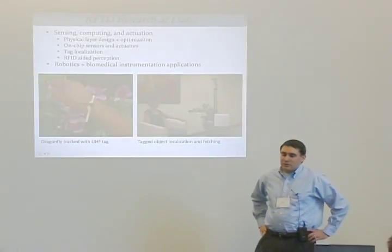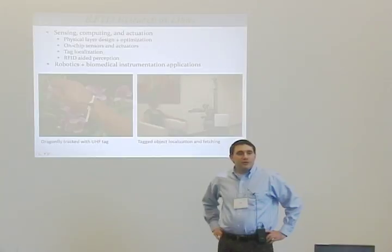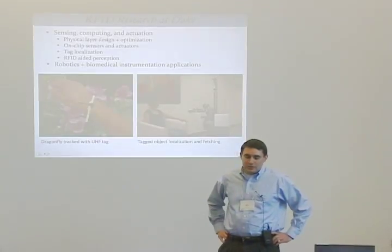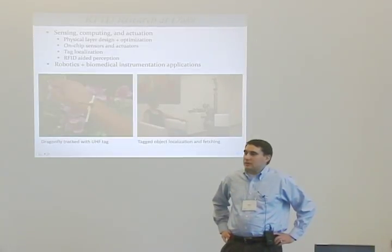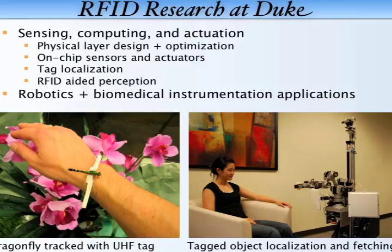So at Duke, we've been working in a couple of different application areas for RFID, primarily in robotics and biomedical instrumentation. And in my group, we've been working primarily to optimize sensing, computing, and actuation in this energy harvested context. That involves both optimizing the physical layer to harvest as much energy as possible, as well as including on-chip sensors or actuators, and working in tag localization and RFID-aided perception for robotics. And I've given a couple of photos of some recent research.